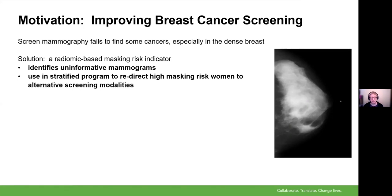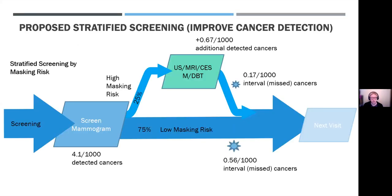And the idea is that if we use this in a stratified program, we could redirect women who have high masking risk to some kind of alternative screening modality that might work a little bit better in the dense breast, but maybe isn't as accessible or as available as mammography would be. So just to illustrate what a stratified screening program would look like, women would come in for their mammogram. If they're identified to be high risk of masking, put them into an alternative stream where they would get maybe ultrasound or MRI or some other modality. And the idea there is that we would reduce the number of missed cancers overall, and in so doing, improve outcomes for all women in the program.